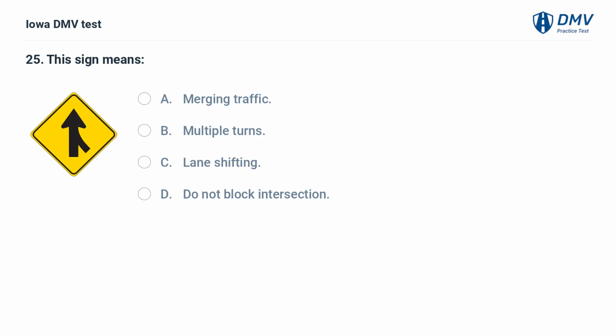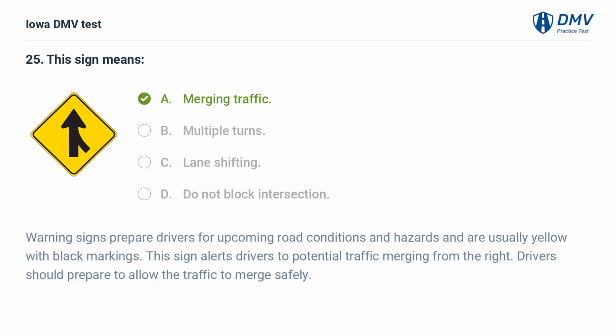This sign means A. Merging traffic. B. Multiple turns. C. Lane shifting. D. Do not block intersection. A. Merging traffic.